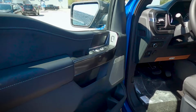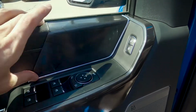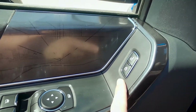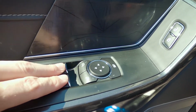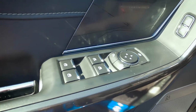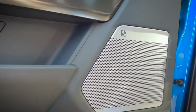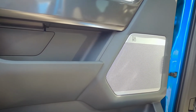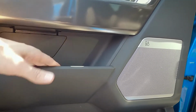Now, taking a peek on the inside. So, a few things to point out. We do have a little bit of a different look for the 2021 model year. We've got our unlock and our lock buttons on the top. We've got the ability to control what's going on with our side view mirrors, and then we've got our window control buttons. Now, this specific F-150 does have the upgraded B&O sound system, so the Bang & Olufsen sound system, which does sound very nice. Now, that's not to say the regular one doesn't sound nice, but this B&O system just kind of takes it to the next level. We've got a Lotto pocket along the door.